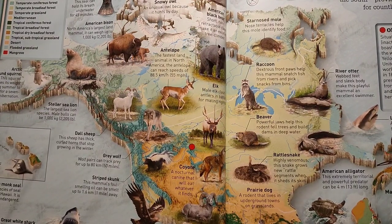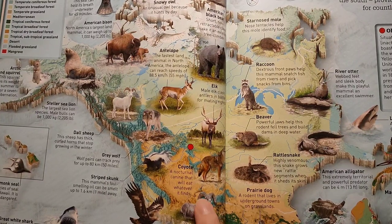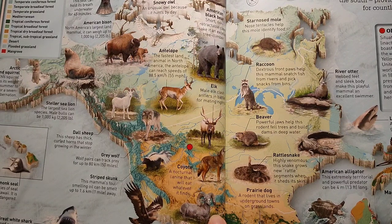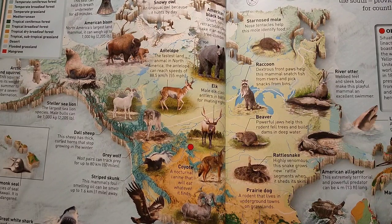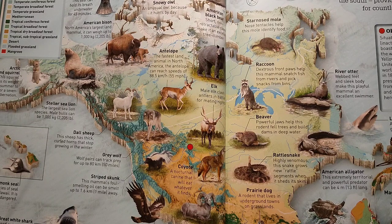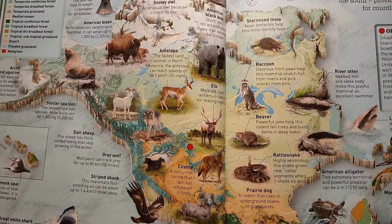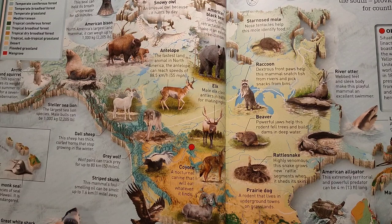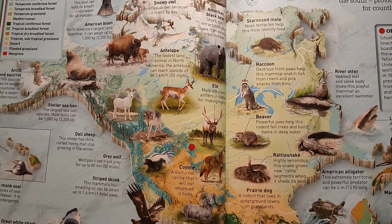Venturing into Mexico now. The bighorn sheep. The horns of a male can weigh more than its whole skeleton. And just about in shot is the golden eagle. North America's largest bird of prey can reach speeds of 320 kilometers an hour, which is 200 miles per hour for us Brits, in a vertical dive. 200 miles an hour, that's unbelievable. And just here's the great white shark. A streamlined swimmer with powerful jaws that contain 7 rows of knife-like teeth.